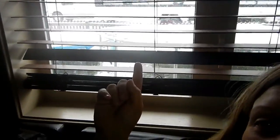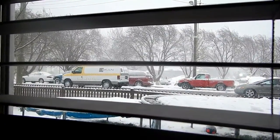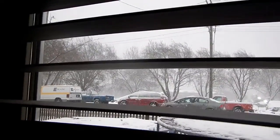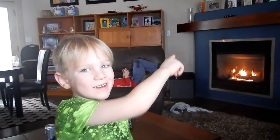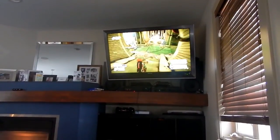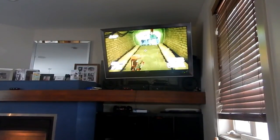Oh my gosh, we feel very happy to be inside this warm house while this is going on outside. It's just slow, slow traffic. It's still coming down. Yes. I'm their guard. I'm their guard. You're guarding them? See, when I go anywhere, they come.